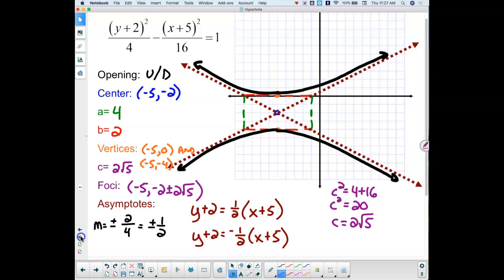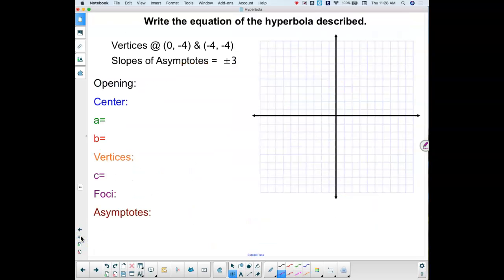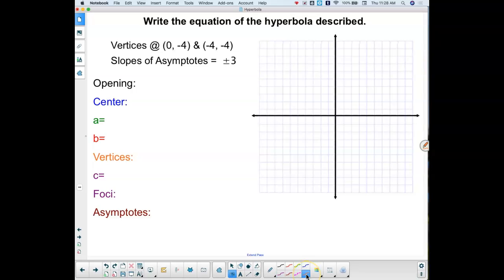Now, just when you think you have all the answers, I go and I change the question. And now I say, all right, given these two conditions, I want the equation of the hyperbola. Okay? So, we start with the vertices. We already have them, so we don't need to find them. So we've got a vertex at 0, -4. We've got a vertex at -4, 1, 2, 3, 4, -4. So we've got two vertices there.